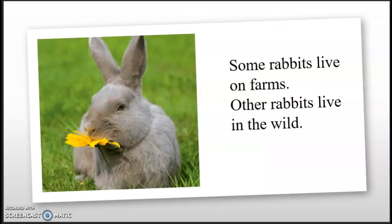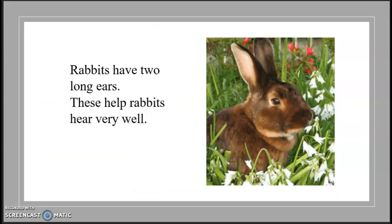Rabbits. Some rabbits live on farms. Other rabbits live in the wild. Rabbits have two long ears. These help rabbits hear very well.